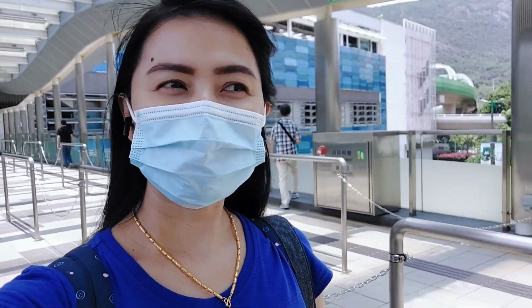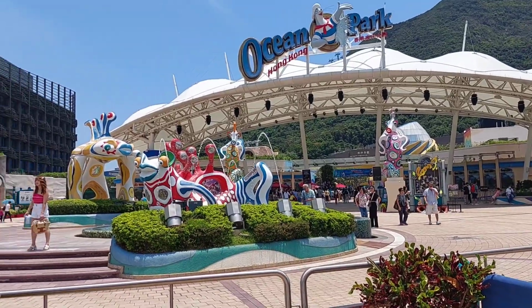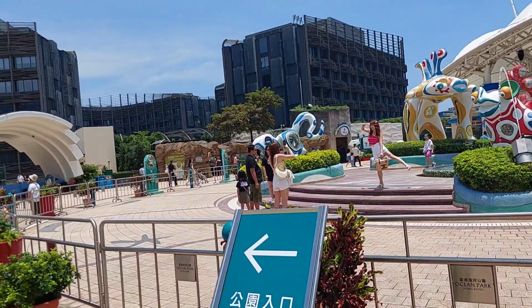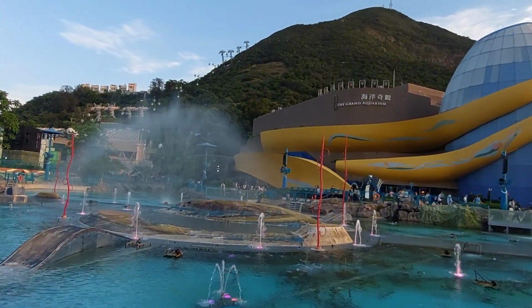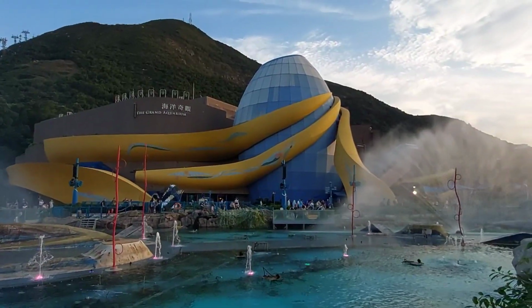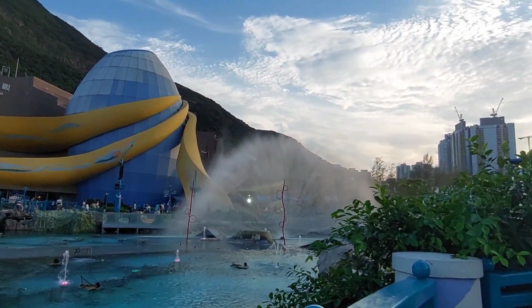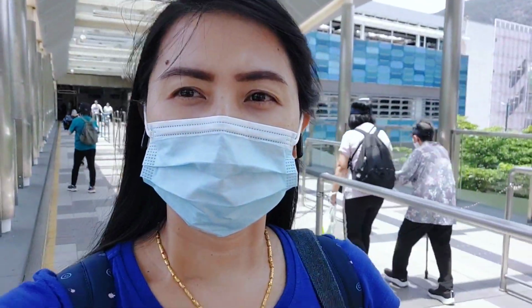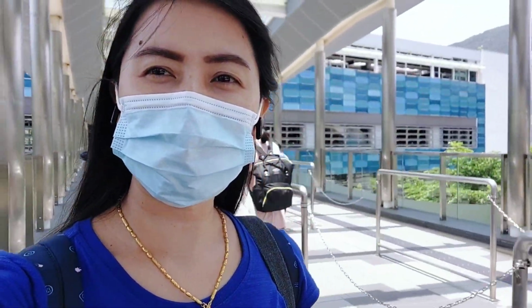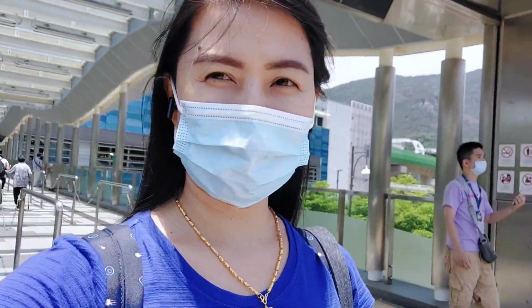What's up, everyone? Today we're going to Ocean Park. Ocean Park in Hong Kong is a theme park that offers roller coaster rides and tours and family, and they have many kids attractions here. So if you want to visit Hong Kong to tour around, don't forget to visit Ocean Park. It is the second tourist attraction in Hong Kong.